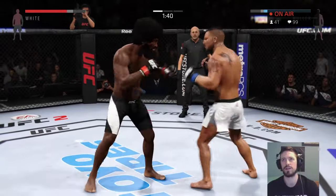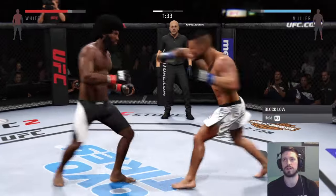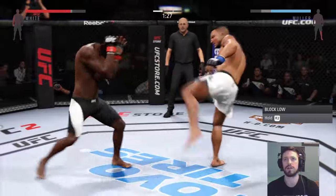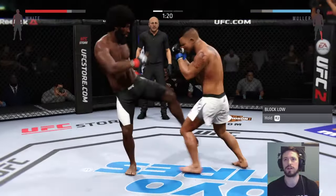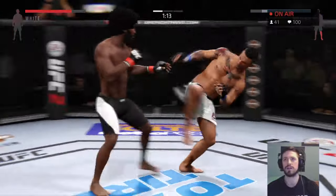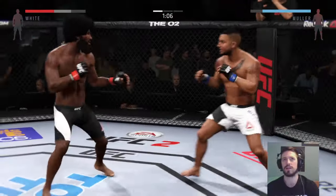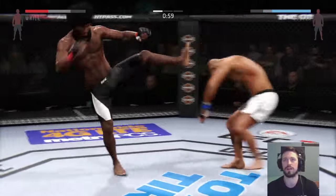Nice roundhouse kick to the body. Good body shot. Nice leg kick. Oh, and another powerful leg kick. He's looking to slow his opponent down. And again. He's made a switch to southpaw. And again he connects. Beautiful kick to the body. Big kick to the head.